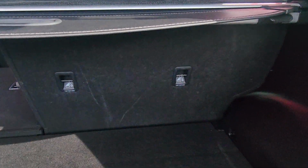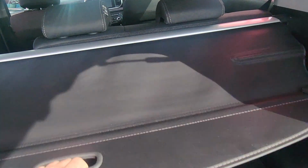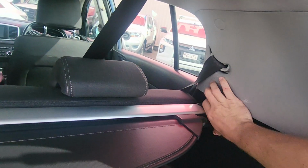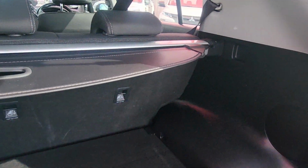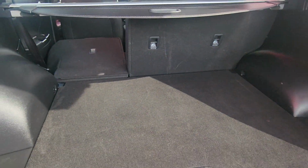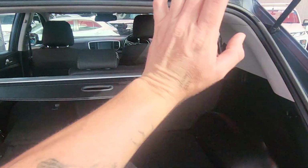So like I said, 1, 2, 3 child anchor points. Got your little privacy shade there too, so that just sits into place. Otherwise, if you don't like it, you can simply pull that out. That just pulls out and the whole thing comes out, so if you want that extra room. But obviously once that seat goes down, just a massive, massive amount of space in there. That side's going to do the same thing and drop down flat there for you as well.